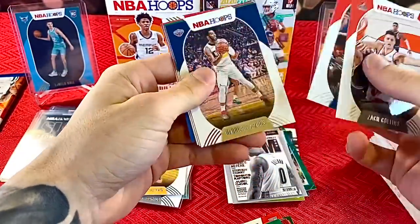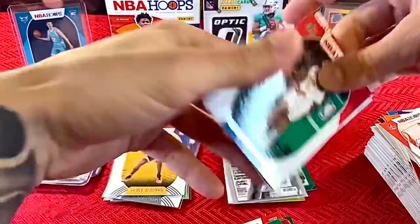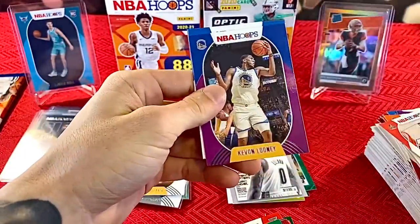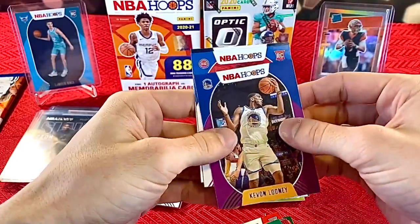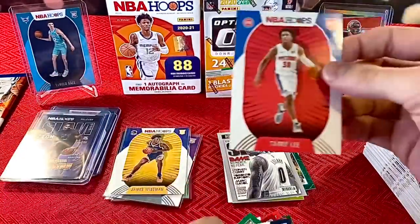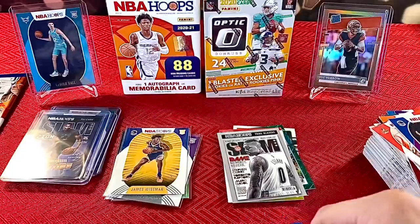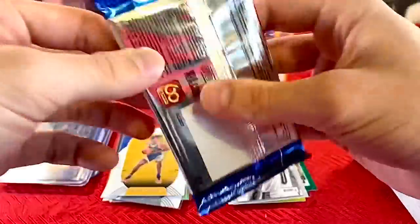Zach Collins, Rui, Derrick Favors, Marcus Smart, Kevin Looney, purple, Saben Lee, and Jaden McDaniels. Saben Lee got his first start. He did pretty well. So, could be another rookie to look out for.